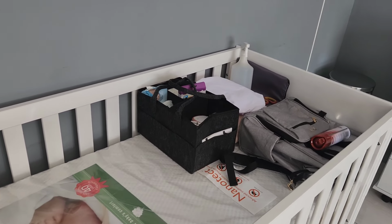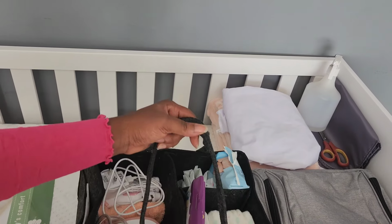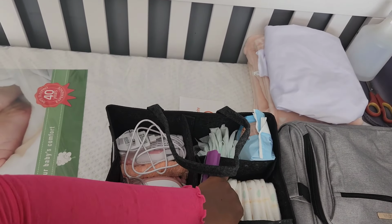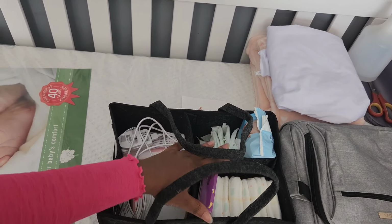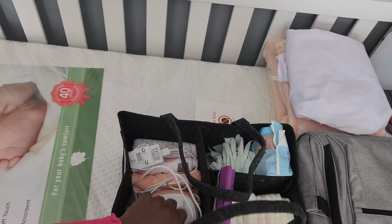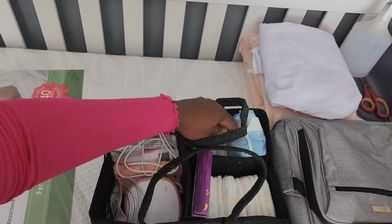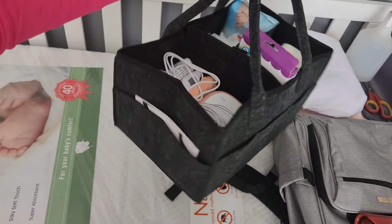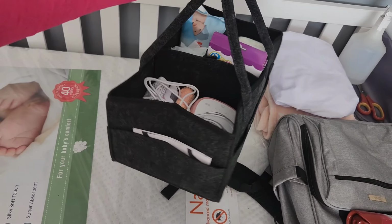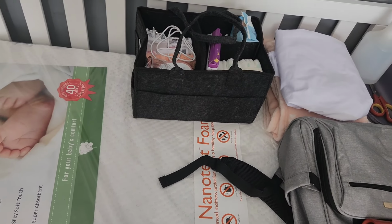So I made a caddy. Let me show you that more closely. This is a caddy that I'm going to put in my own bedroom and move around the house with. So this is diapers, plastic bags for disposing diapers, a bunch of towels and burp cloths, breast pump, breast pads, wipes. So this is basically my portable caddy to move around the house with so that I don't always have to come here whenever I need anything.